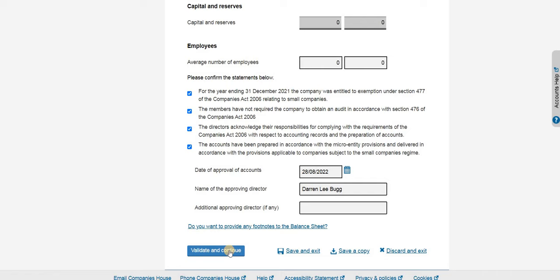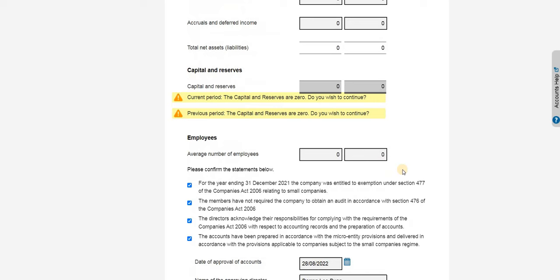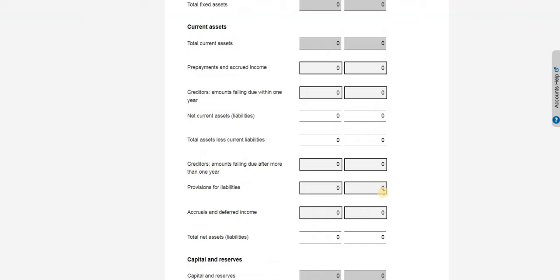For the purposes of this, I'll just show you what happens. From then onwards, you basically have to just confirm by putting in your password and authentication code again. So here are the figures. I'm not going to validate it because these figures aren't actually correct. I've just put zero in just to show you how to do it.